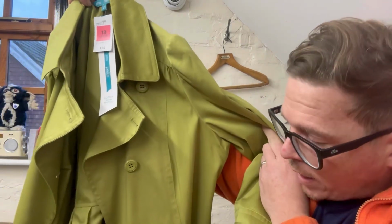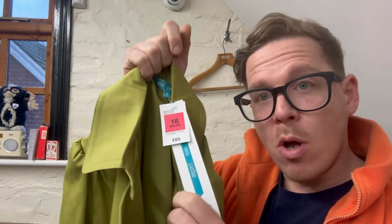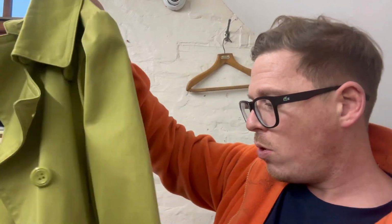Although we didn't get much clothing, we did pick up from this particular job this green coat. It is brand new, all the labels are still in it. It's Marks and Spencer's, and they paid £65 for that originally, and it's never been worn. So that would be the sort of thing that goes over to Vinted. Maybe we'll get 40-50 quid for that, as it's brand new.